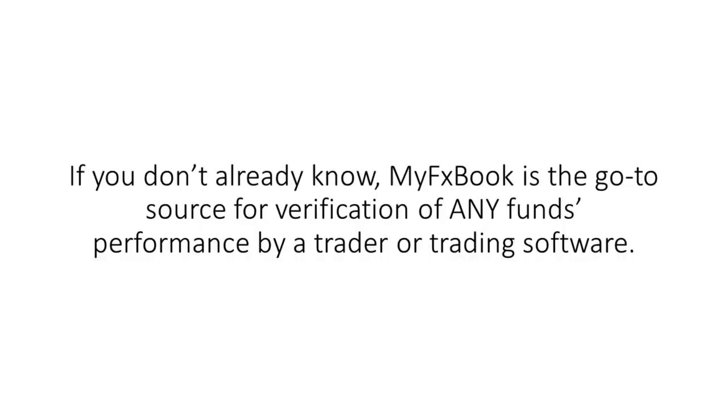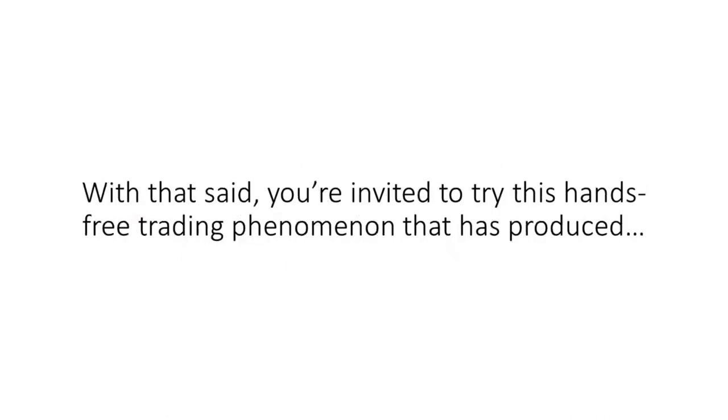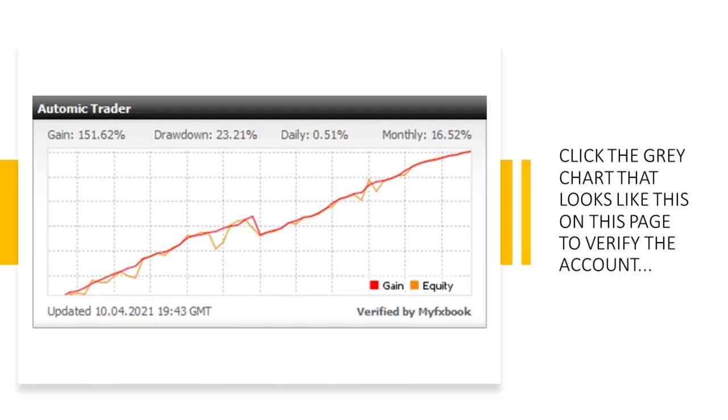If you don't already know, MyFXBook is the go-to source for verification of any fund's performance by a trader or trading software. But here's the kicker. At the end of this letter, you'll be challenged by an unbeatable guarantee that boasts of our supreme confidence it will work for you. With that said, you're invited to try this hands-free trading phenomenon that has produced 18% profit per month, with some months almost as high as 30% profit in a month with conservative risk. Here's third-party proof. Click the gray chart that looks like this on this page to verify the account.